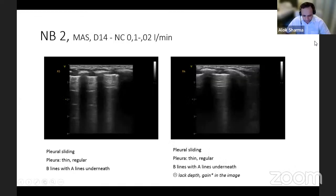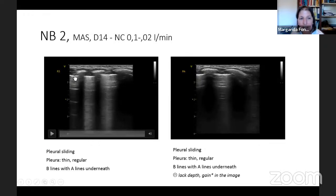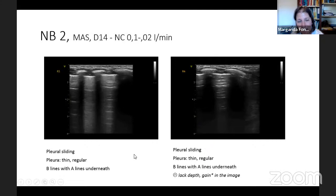Please carry on. Okay, this is R3 and R4. I think that's nothing special. We see a thin pleura with sliding, with some B lines with A lines underneath on both sides. I think here the image, especially in the R4, is more dark, maybe a bit of gain here. Sometimes I raise the gain, but then everything stays very white. I think I can see better with a bit less gain, and I can see A lines, because if the gain is too high, it's all white and everything looks alike. Okay, but I think here there's nothing special.